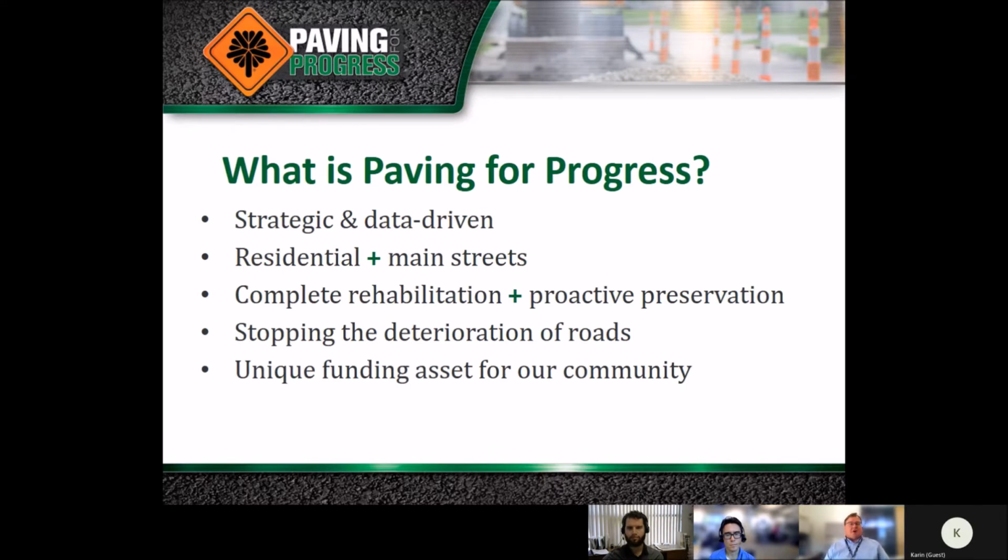So what is Paving for Progress? Well, it's our 1 cent local option sales tax funded street rehabilitation, preservation, and reconstruction program. It's a strategic data-driven plan where we get information on the condition of streets every 2 years and put together a plan that mixes residential and main streets so that we get the most bang for our buck out of the $18.5 million we get annually.